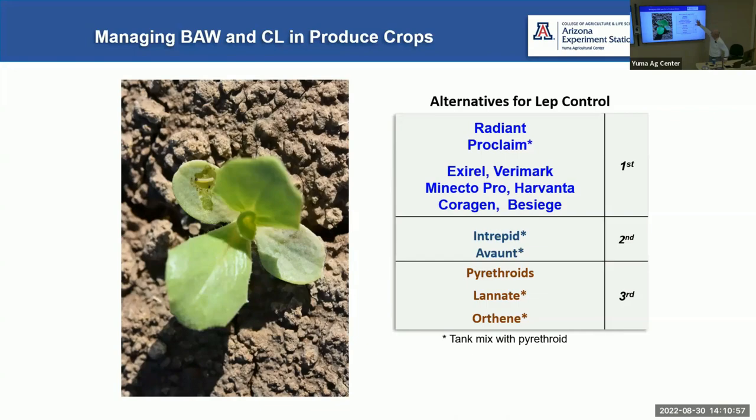The big three classes, Radiant, Proclaim, and then a group of diamide insecticides. There's basically six to choose from. That, again, remember, just like Marco was saying, they're the same mode of action, same chemistry. You want to treat these as a single product to rotate with others, and then you've got some other products at any given point in the season that you feel will work for you.